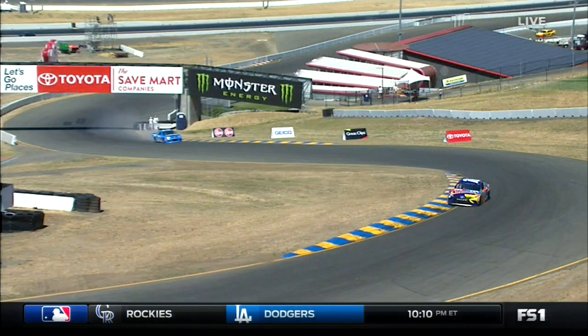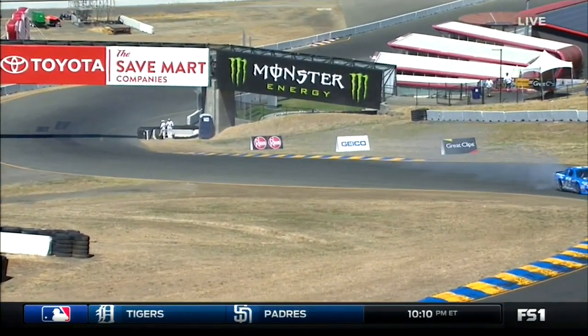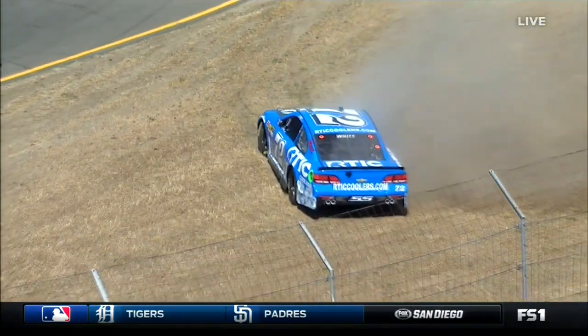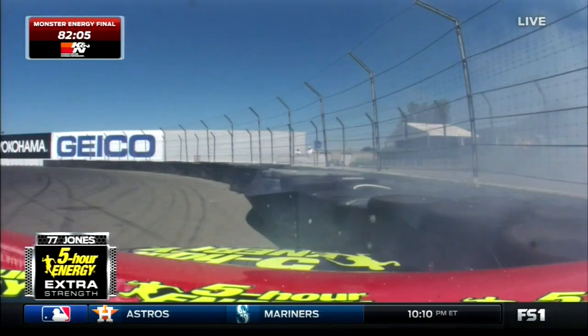Yeah, I do too, Mike. I mean, Jeff, I see a lot of fluid out of this car, looks like. Yeah, there's fluid something down. Something definitely came out of it. Earlier in the early practice, Matt Kenseth lost an engine.